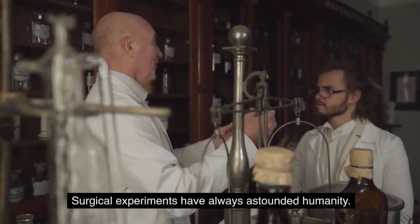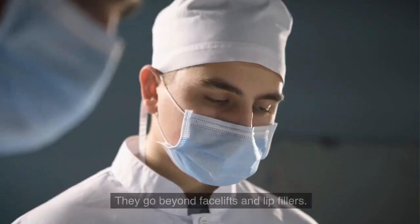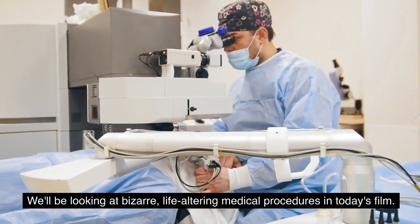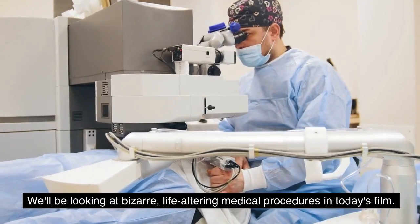Surgical experiments have always astounded humanity. They go beyond facelifts and lip fillers. We'll be looking at bizarre, life-altering medical procedures in today's film.